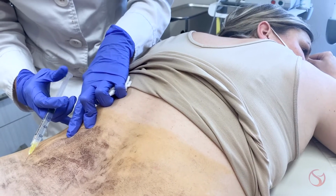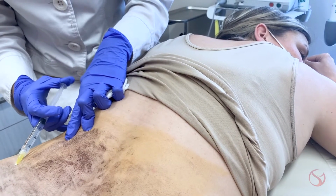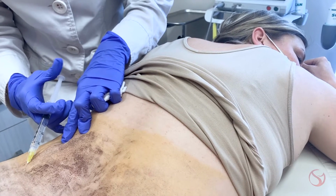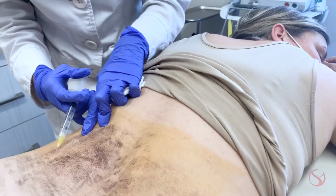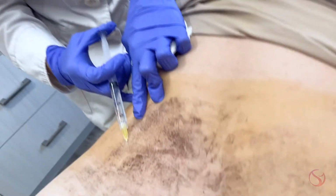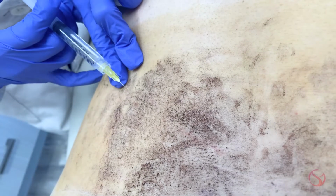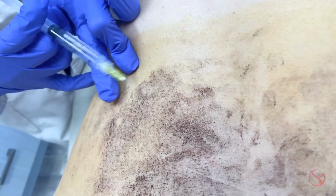And in this case, we're using about 140 units today, so about 70 units in each side. We can customize that to a patient's budget. My recommendation would have been for probably more like 200 units total, but this should be a good improvement for her.